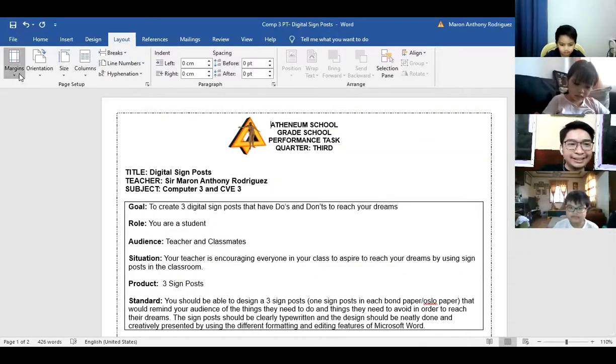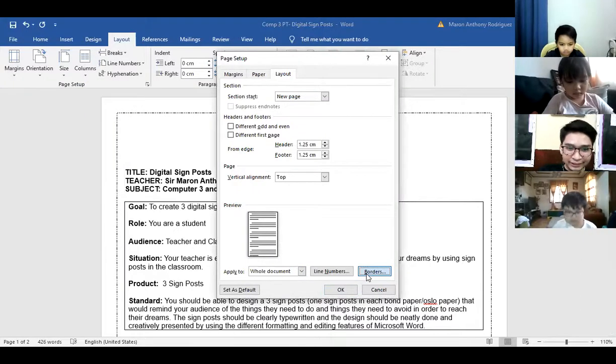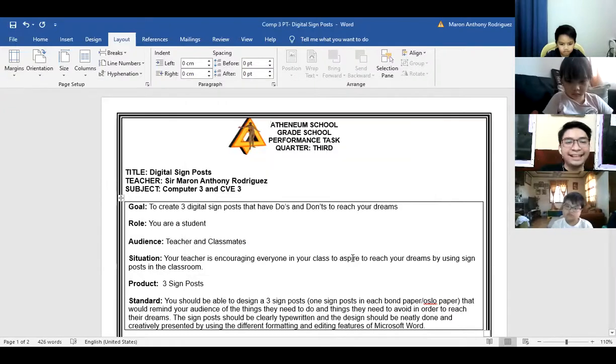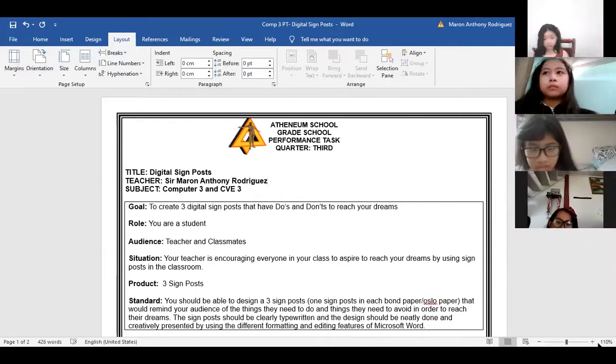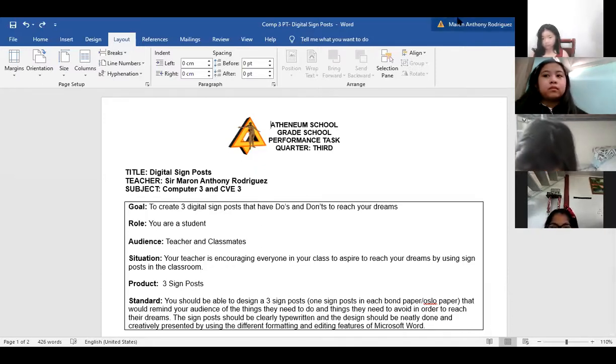And pwede rin ibahin yan. How? Ganun ulit. Go to layout, borders, and then click on whatever style you want. Ayan. So that's how we put margins to our Word document. Nakuha po ba? Nakatulong po ba? May na-discover po bang bago? Alright. So I'm glad that you're learning so much. You're learning so many things about computer through this topic.